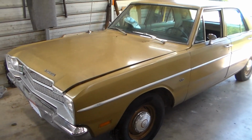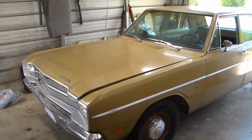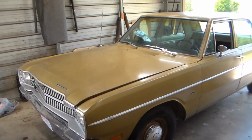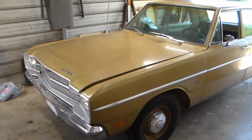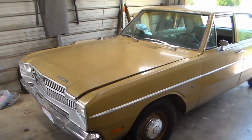The transmission worked. The engine has been kicking some water out through those freeze plugs, and I don't know if it had water in it at one point or not, so I want to make sure that the thing is not cracked somewhere. If it is, I have to either fix it or get another engine.